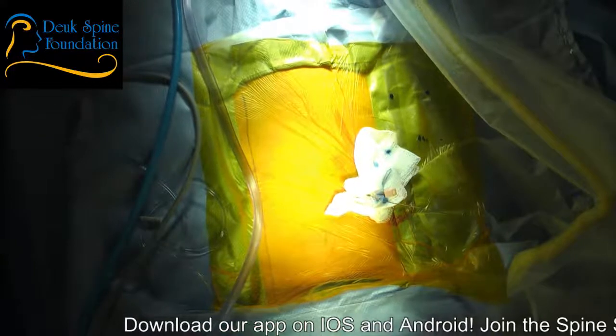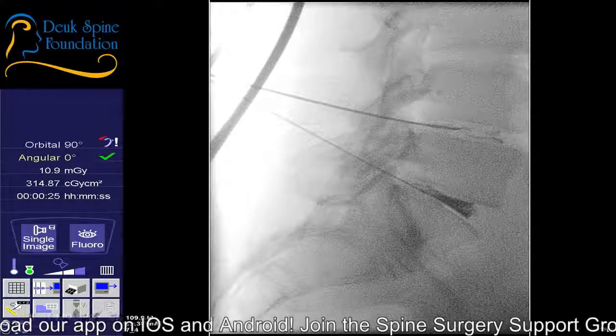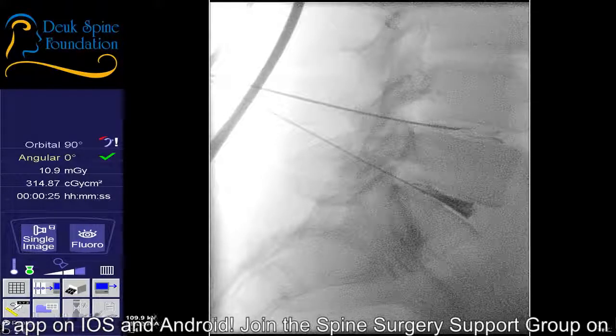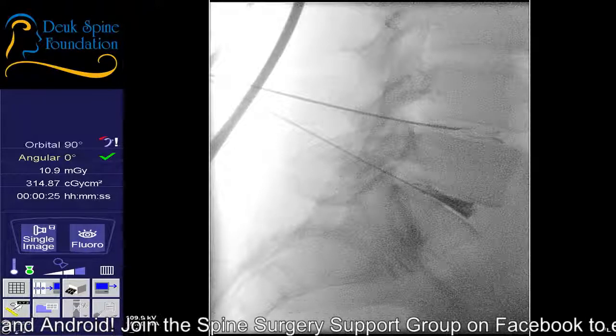And you can see the guide wire on the x-ray is skinnier. It's a lot skinnier than the needle because it goes down the middle of the needle. And you can see the guide wire at the bottom disc. Now this patient also has short pedicles.